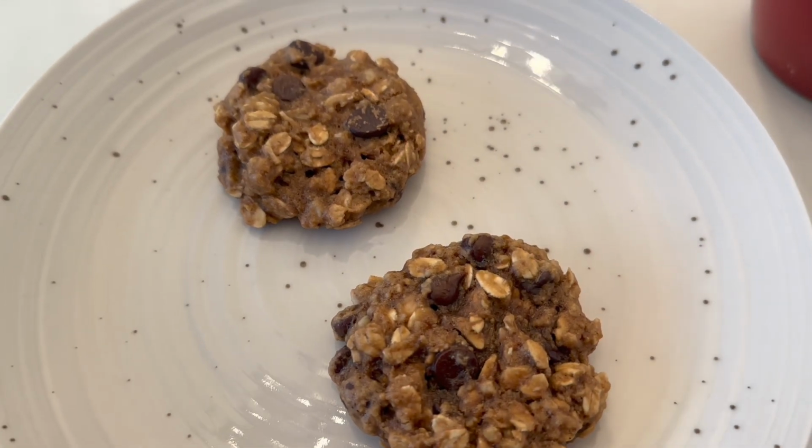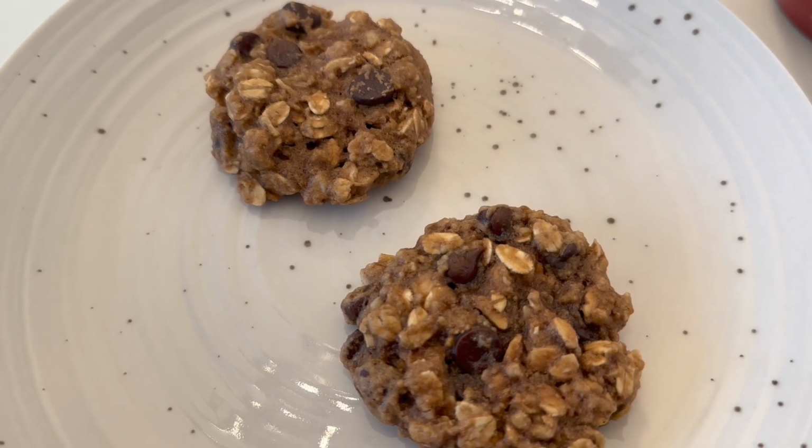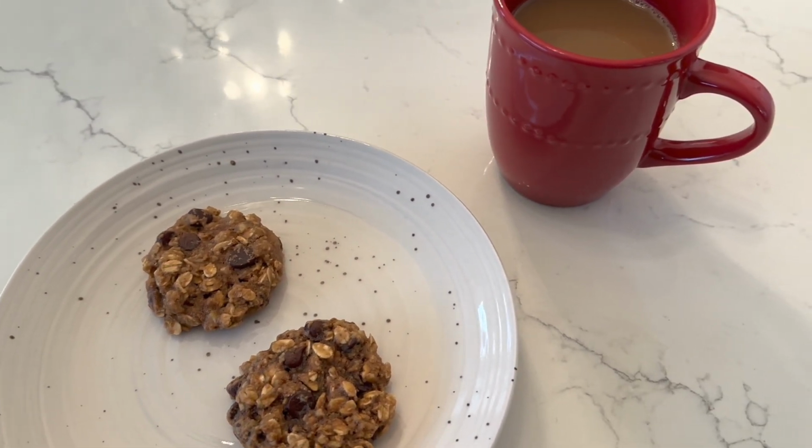There's so many cookie recipes out there, but these ones are just like a little oatmeal cookie with chocolate chips. And that is tea time for today. I'll see you at dinner.